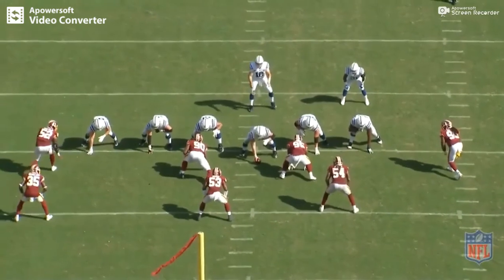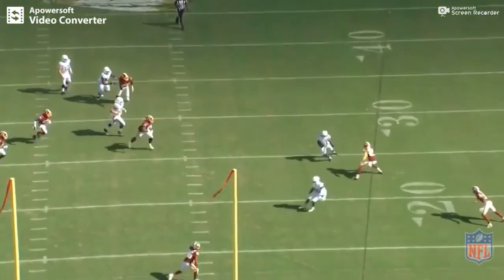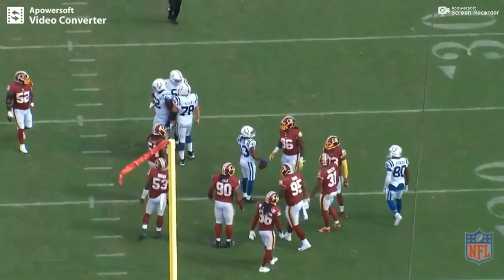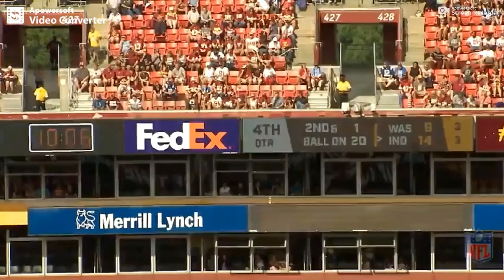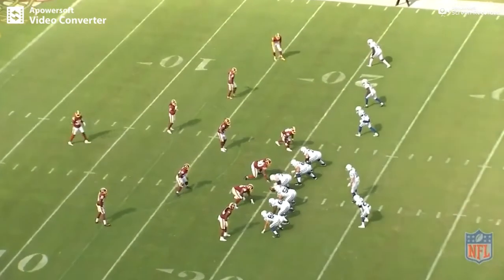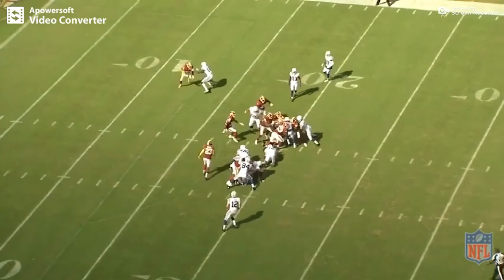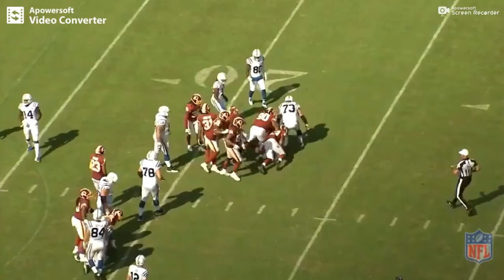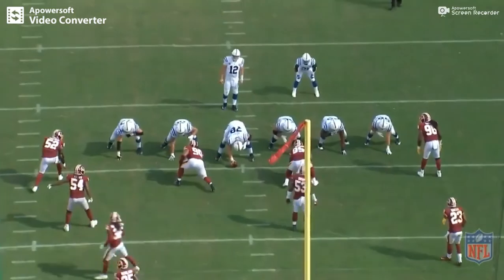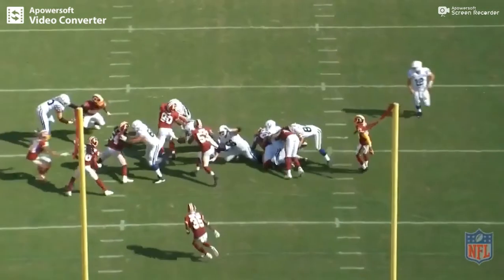I think Oren Burks is going to be back, so hopefully he is. And against Chris Thompson, we'll either drop a safety down, like Clinton-Dix or Kentrell Brice for Chris Thompson, or Oren Burks. And then Jaire Alexander can cover Jamison Crowder. There might even be a time where we put Jaire Alexander on Chris Thompson. But defensively, I'm not so worried about their scheme. We're going to stop their run.